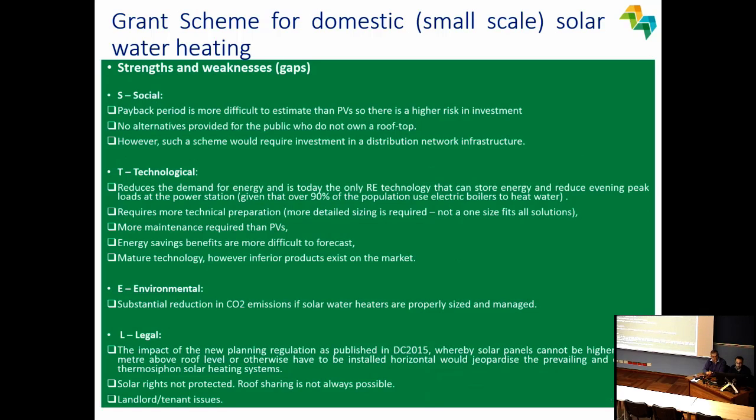From a social point of view, payback period is more difficult to estimate than for PVs, so there is a higher risk in investment. No alternatives are currently provided, such as air-to-water heat pumps, for the public who do not own a rooftop. And alternatives would require investment in a distribution network infrastructure.